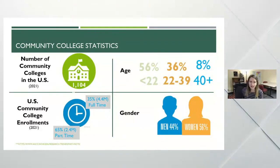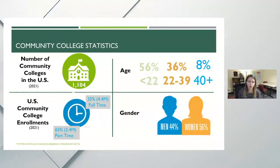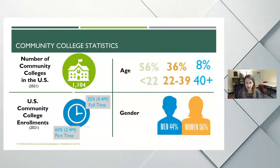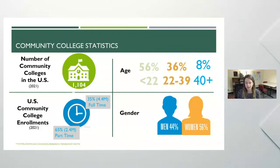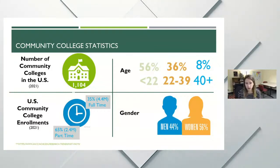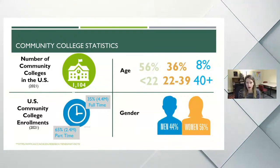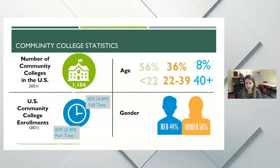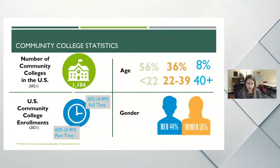For community college statistics, there are over 1,100 community colleges in the United States, so it is a very robust system. We have a very broad range of ages of students who are attending community colleges. We have plenty of traditional aged college students, in that 18 to 22 age range. But we also have many adult students at the community college level who are attending college for the first time. They may be coming back to school to change their degree or change their career path. And so that's a very interesting thing that makes the learning environment diverse.